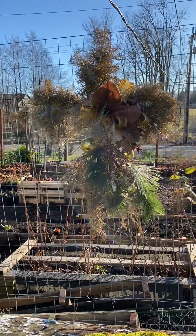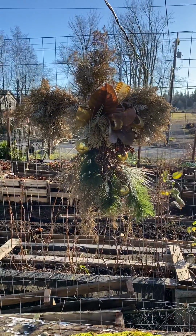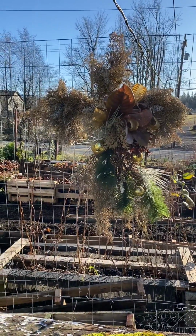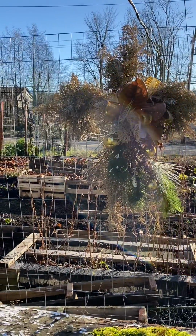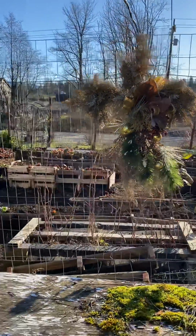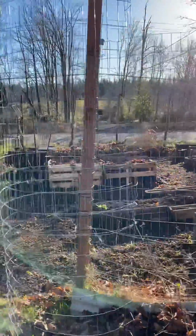Hello. So I got the last of my things harvested out of my garden, and I now have my new raised beds that I was making out of cut pallets completed. So I thought I'd take you for a walk. We have a beautiful December day today, which is unusual for us.